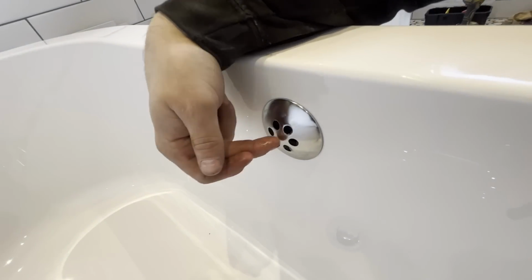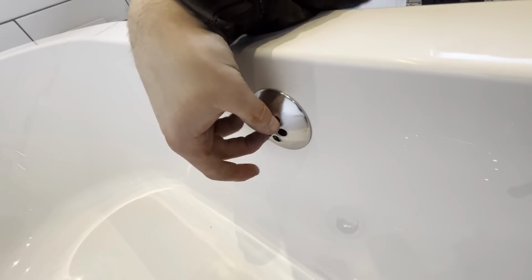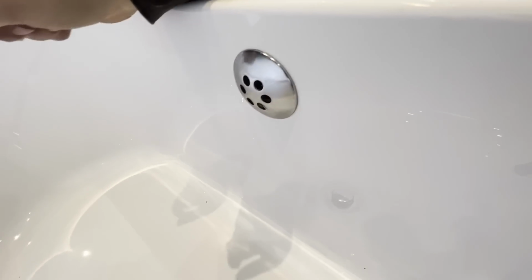Just realised you can't see that. So that just screws into there, metal bar goes through, connects onto that. You may need to get a couple of screwdrivers in there just to spin that round to tighten it up.